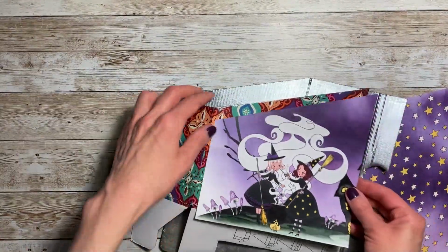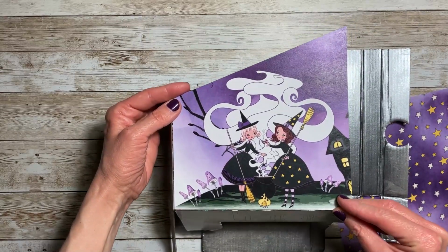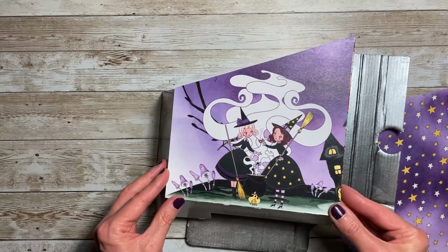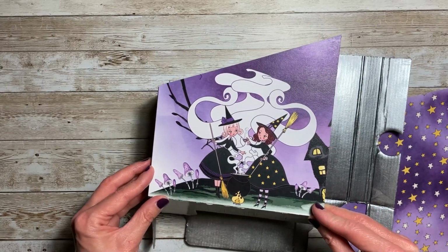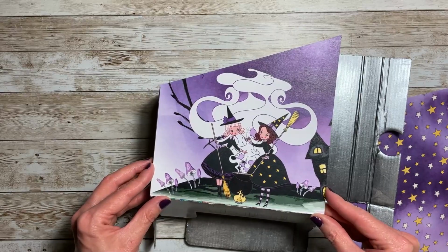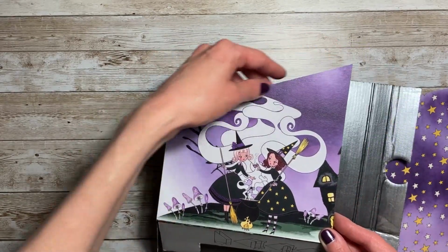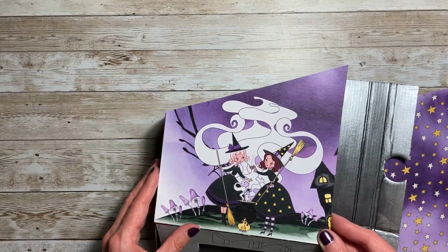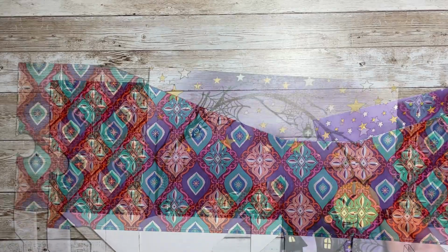Let's see how I did. Awesome. Yep, it'll fit right there. Perfect. You never know, right? I think it could probably use just a little bit of trimming, but we'll worry about that later. Let's do the other side.